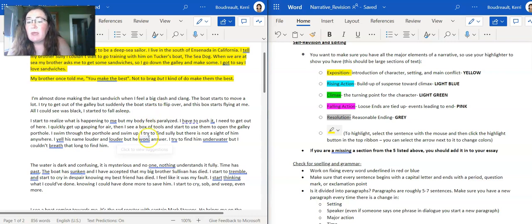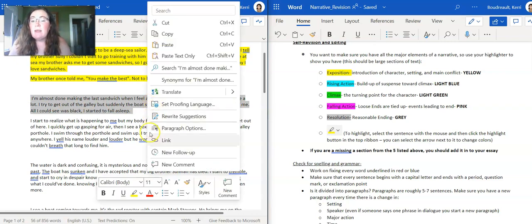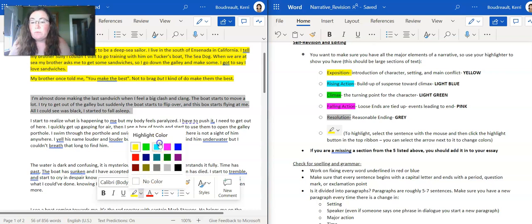"I start to realize what's happening to me, but my body feels paralyzed. I have to push it. I need to get out of here. I quickly get up, gasping for air." So, sounds like we've got to change an action here. All this action is building up to when Scoot realizes she has to do something. So we're going to take this and we're going to highlight it and make it that light blue.